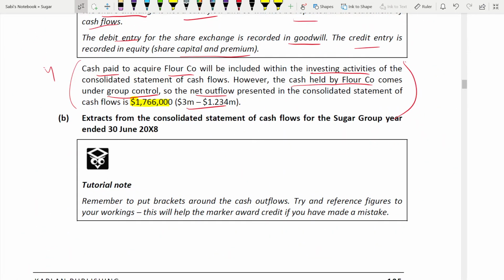Now we are coming to requirement number B. Here we have to draw extracts of investing and financing activity. Before that, write the proper heading like this: extracts from the consolidated statement of cash flow of Sugar Group. Write the name of the group, Sugar Group, year ended 30th June 2008, and also which statement it is. It is an extract of the consolidated statement of cash flow. Labeling, 1 mark.